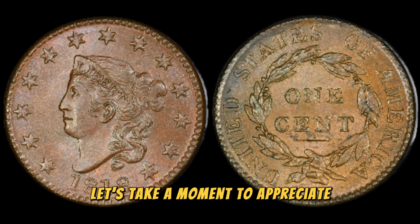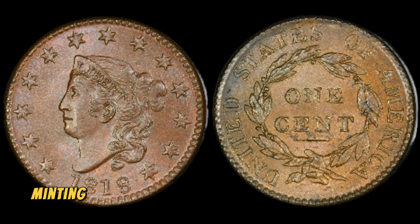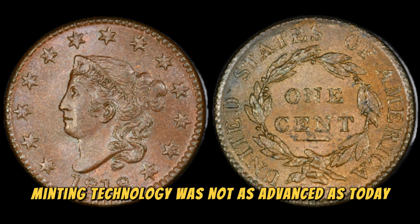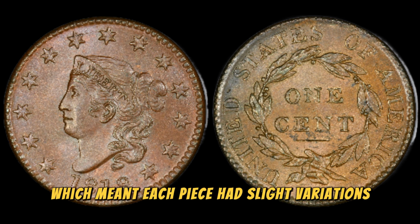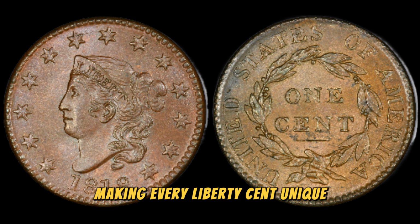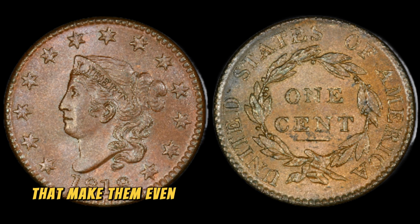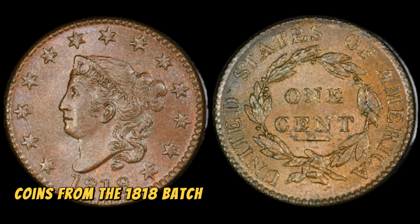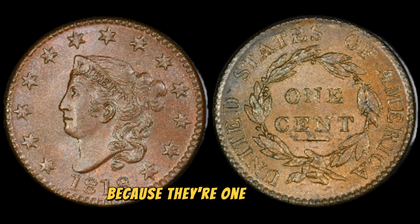Let's take a moment to appreciate the craftsmanship behind this coin. Back in 1818, minting technology was not as advanced as today. Coins were struck manually, which meant each piece had slight variations, making every Liberty cent unique. Some coins even had mint errors, misstrikes that make them even more desirable to collectors. Error coins from the 1818 batch can fetch even higher prices due to their distinctiveness. Collectors go crazy for these variations because they're one of a kind.